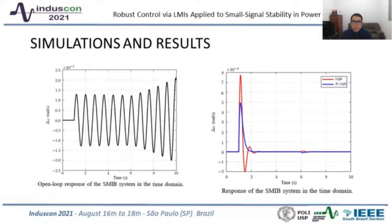To test the efficiency of the designed controllers, exogenous disturbances on delta U were simulated at approximately t equals 1 second, in the form of a step of 10% on the input mechanical power of the generator shaft, similar to a small adjustment in the generation. The open loop response for this case is shown in the figure on the left. The figure on the right shows the variation of the angular speed of the generator shaft for the closed loop system. Consider the LQR controller in red and the GLQR controller in blue.